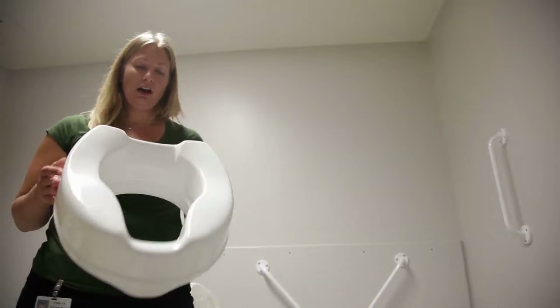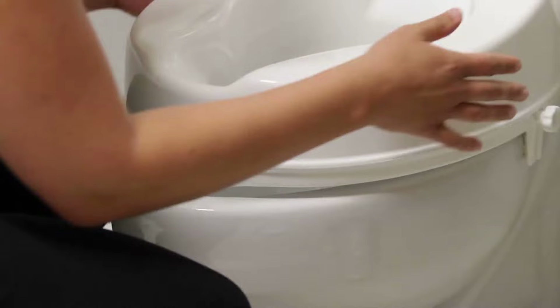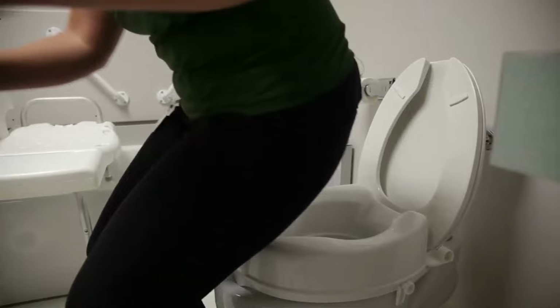This is called a raised toilet seat. For individuals that are having some difficulties getting off a toilet, a lot of times getting off a higher surface is easier. So you can go out and purchase a raised toilet seat to make it easier to get off the toilet. So this just goes onto the toilet, and then make sure that it's screwed on for safety reasons. So when you get on and off the toilet, it just gives you a little bit of height.